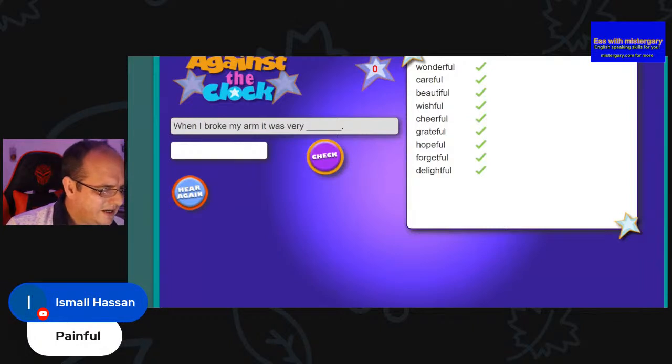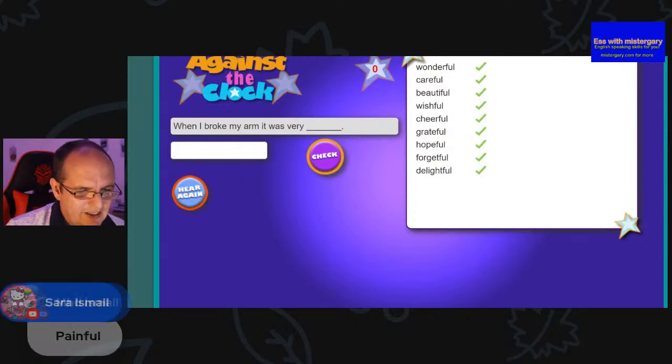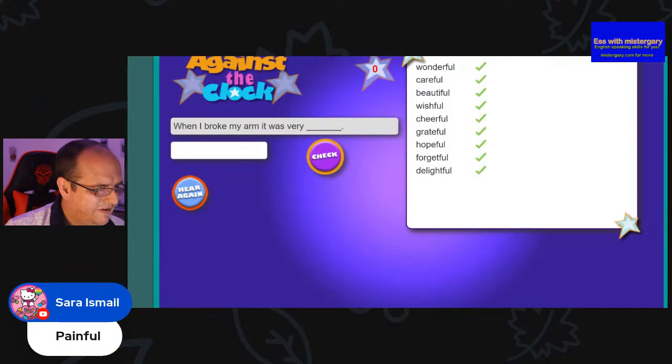Mr. Hassan's got that one there, spot on, I think. Painful. And Mohammed Ismail has got that one correct as well. Painful! Yes, a very unpleasant thing. Painful. Sarah Ismail also gets that one correct, I believe. Painful! Let's have a look. Let me see if that's correct. I've typed it in the wrong box. I nearly typed it in the chat box. Can you believe it? You can't see, but I'm flicking to and from different screens at the moment. So, yeah, painful.